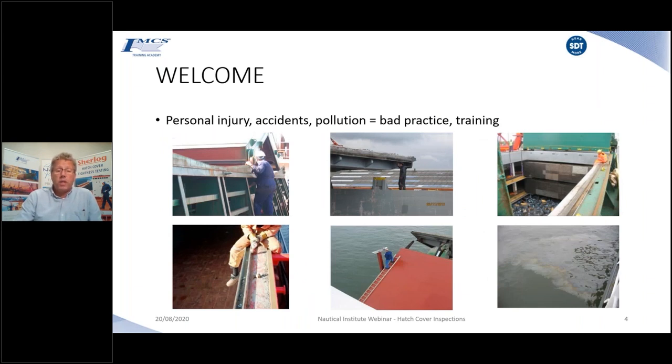And apart from that, we can also see that hatch covers are not only generating wet cargo, they are also causing accidents, injuries, pollution issues. And there we can see that most of those accidents and problems that occur are actually related to bad practice and to training issues.